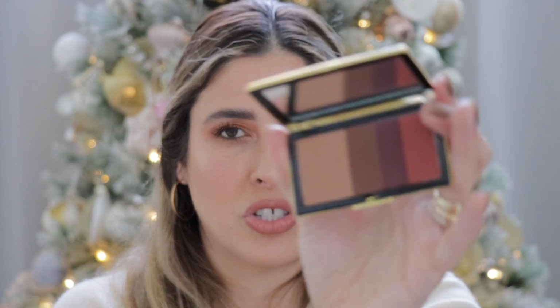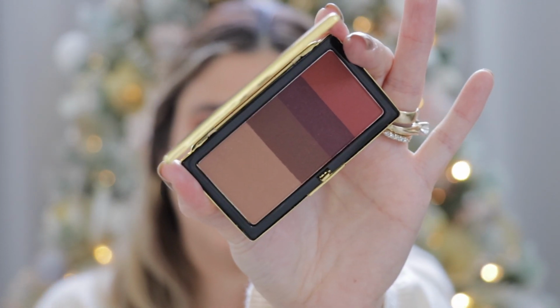I just wanted something different. I know this may actually be a little too deep for me. I maybe should have gone with another one. I don't know the name of it, to be honest with you. I don't know if it's a neutral shade, but this is so beautiful too. And there's a blue one, and then there's a tuxedo one.